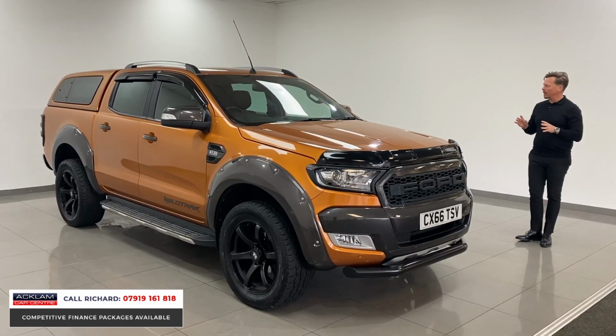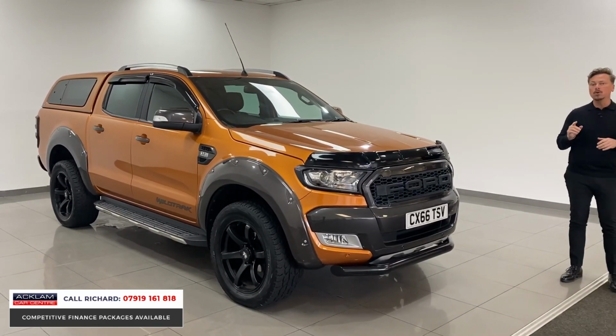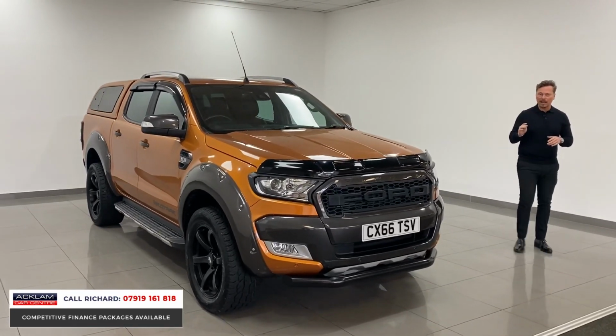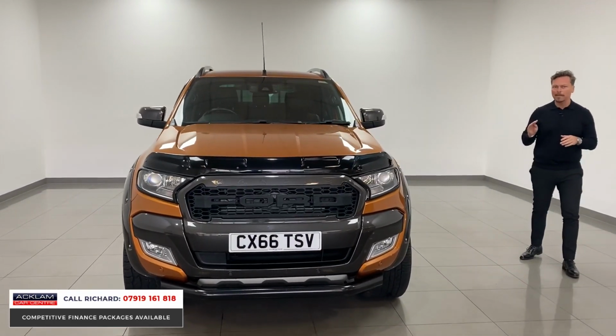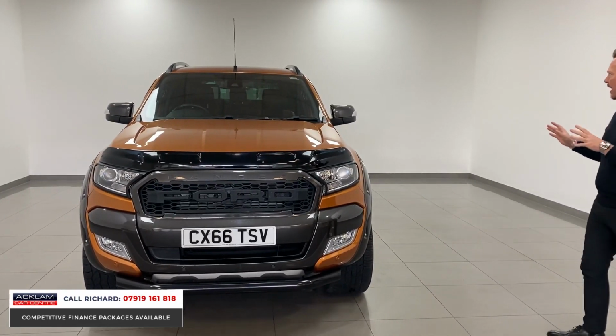The biggest thing about this is value for money. It's £23,990, no VAT. It's probably had about 10 grand's worth of optional extras put onto it, but it's the Ford Ranger Wildtrak as a standard base truck, which is one of the best you can buy anyway. Premium features all round. But let's talk about the styling first and foremost.